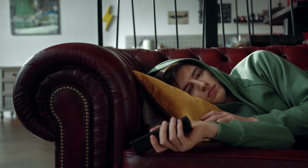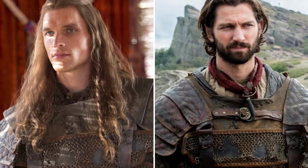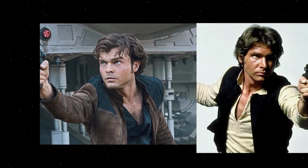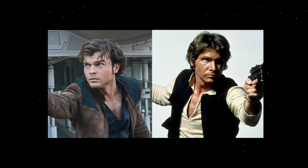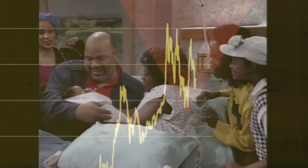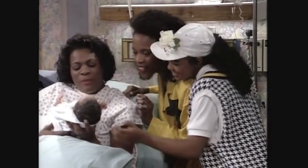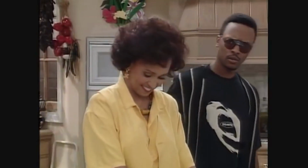Much like how we struggle to connect with a TV character when the actor portraying them is replaced, even if they're still a beloved character. For instance, viewer statistics reveal that a significant portion of viewers stopped watching The Fresh Prince of Bel-Air when the core character of Vivian Banks was recast.